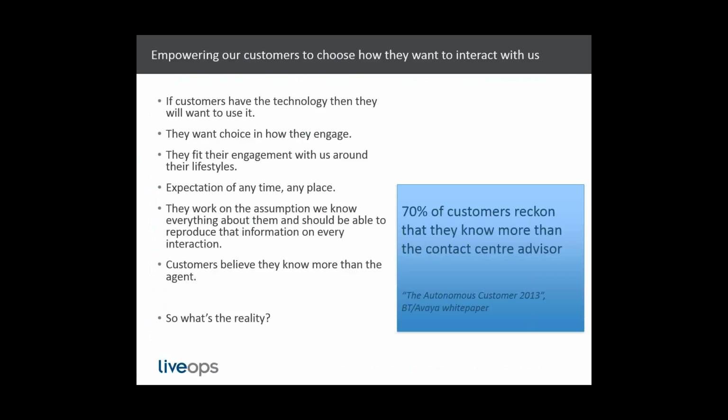So it's really important that we give those contact center advisors every support that we can, and I think somebody mentioned this in the tips earlier, we've got to help our employees, because if we don't, we're going to make it very difficult for them. So actually, what's the reality in the companies out there at the moment?